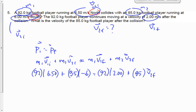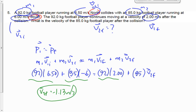All right, so what you're going to do, you guys, is solve for this, add them together. Well, subtract them, actually, because the second term is negative. Get this term, it's positive, take it to the other side by subtracting, and then you're going to divide that term by 85. And when you do that, V2F works out to be 1.13 meters per second to the south. Good? How many people got that one? 1.13 to the south. Okay, good. Is that okay, ladies?